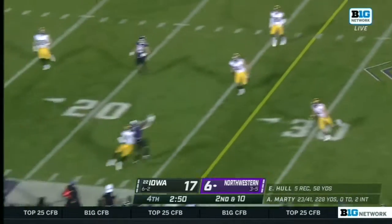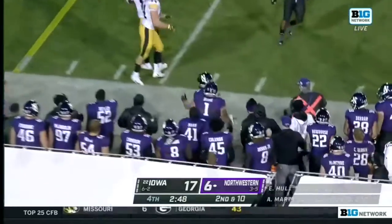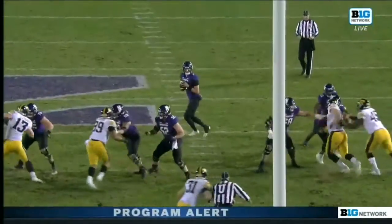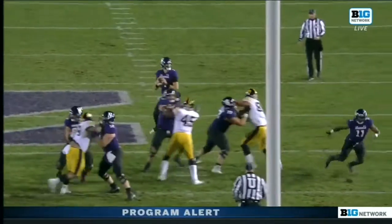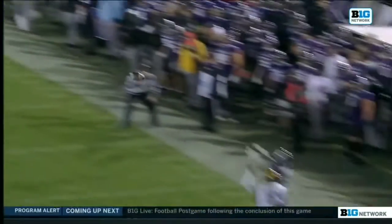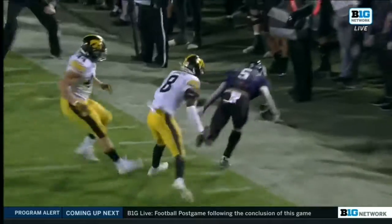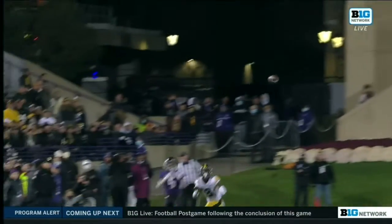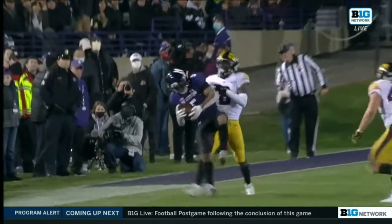Has time and a leaping catch. Great job. Inbounds by Stefan Robinson. You see how he came back? He came all the way back to that ball. This ball's where it's supposed to be, right? But he comes all the way back and keeps himself between the ball and the defender, so this is a completion. Really well done.